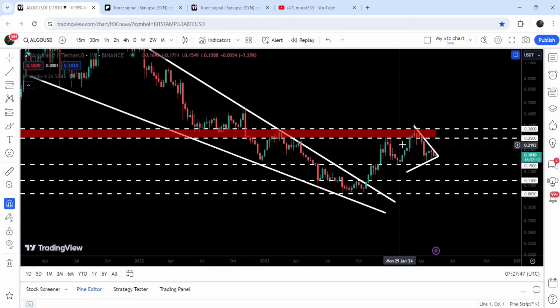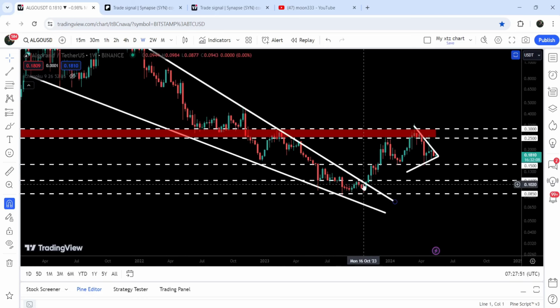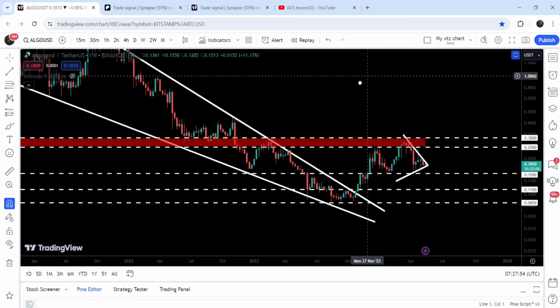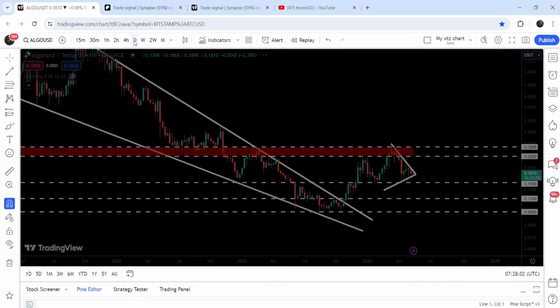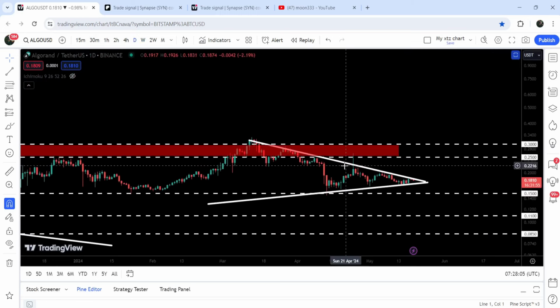Therefore, in order to continue this rally to the upside that must begin after breaking out this very massive resistance of the falling wedge pattern, we will need to break out this resistance that starts from 25 cents and goes to 30 cents. Right now, you can see that it has formed this symmetrical triangle, and if the price breaks it out, then it can break out this resistance zone.